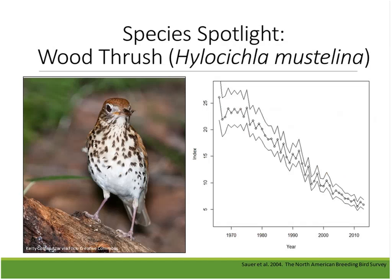Okay, so the graph on the right is a population trend graph for New York populations of wood thrushes from the Breeding Bird Survey. And it shows about a 3% annual population decline since the late 1960s. Population declines on breeding grounds is largely attributed to forest fragmentation and increased predator susceptibility due to forest edge effects. Wood thrushes are very area sensitive, meaning that they need large tracts of forest to successfully breed, which includes fledging their young.